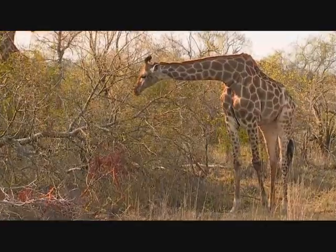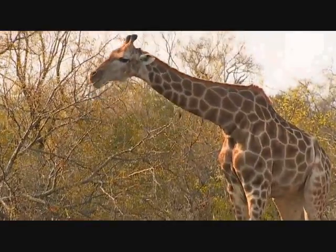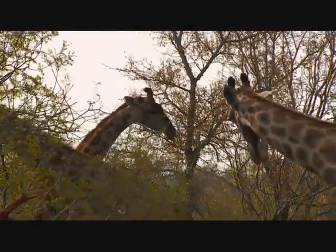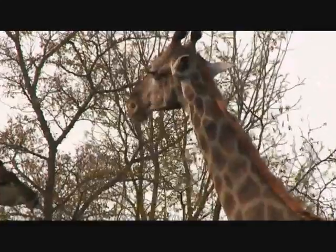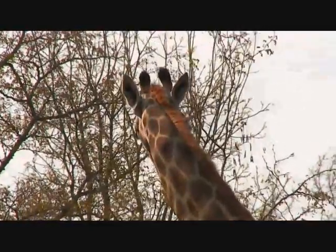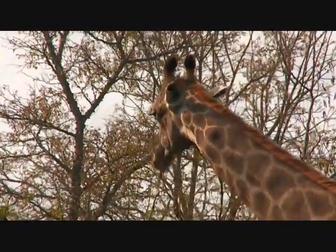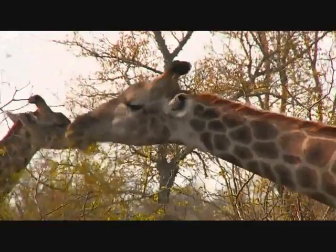And I know that I've mentioned this a few times, but imagine what a treat it must be after eating some of the leaves that are green throughout the winter, although there's not that many, and then dry leaves. It must be so nice to get to the nice green shoots. This one's taken advantage of a knobthorn that's been pushed over by elephants. Let's put it nicely within her reach.